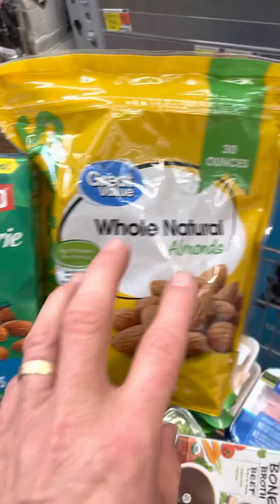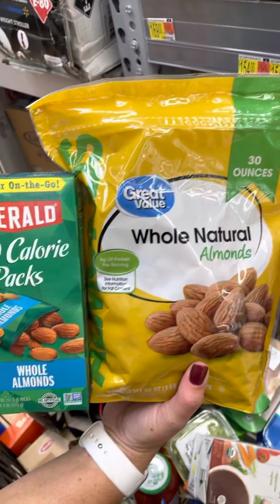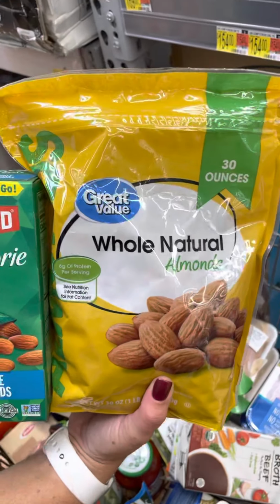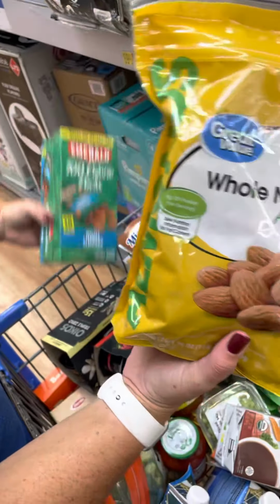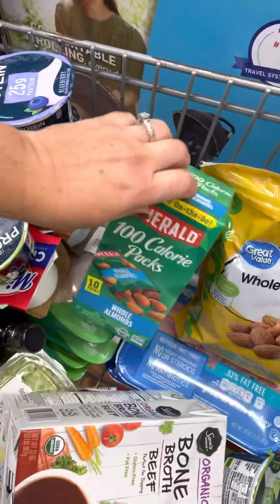That's me. Some people like to buy cheaper and get the bulk and then put them in sandwich bags. It's dangerous, guys, because when you're hungry, you're going to dip your hand in that bag and grab a handful, and you're going to put yourself in trouble because you overdosed on fats. So you have to be disciplined when you do it. The Emerald literally packages it out for you. 100 calories in each pack.